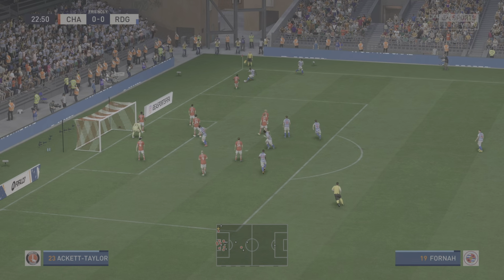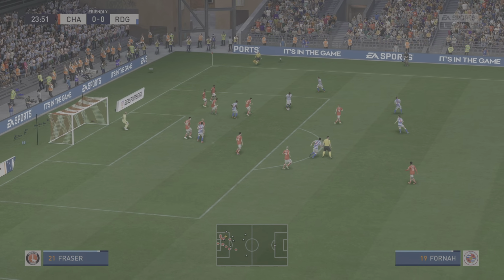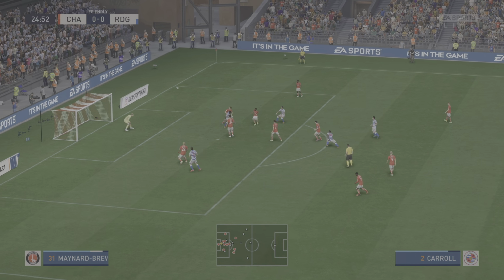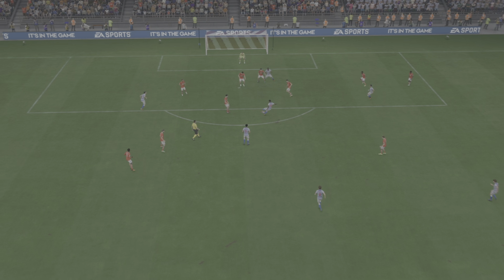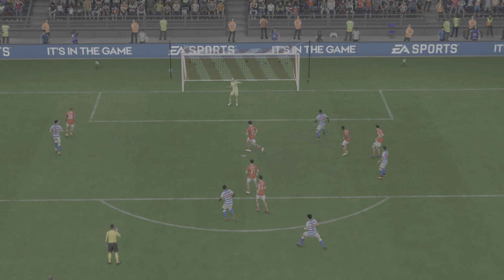And taken short. And not an effort that will live long in the memory. Well, the defenders will be relieved because that was a good chance. From that sort of distance, he should really be hitting the target. It was a really poor attempt in the end.